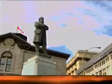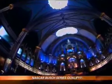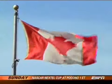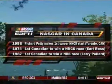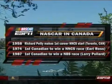A beautiful city, Montreal, the French-Canadian heritage, the Cathedral of Notre Dame, spectacular. And of course, the Circuit Gilles Villeneuve, so steeped in racing history, home for nearly 30 years of the Canadian Grand Prix, international racing stage. And now this weekend, for the first time ever, the NASCAR Busch Series in Canada. Not NASCAR's first foray north of the border.